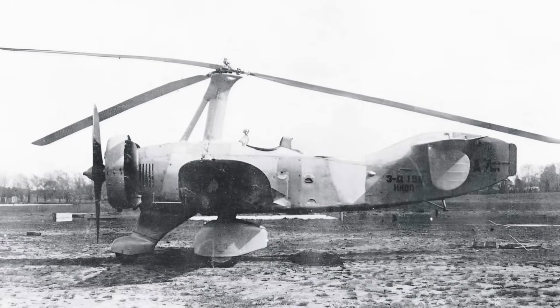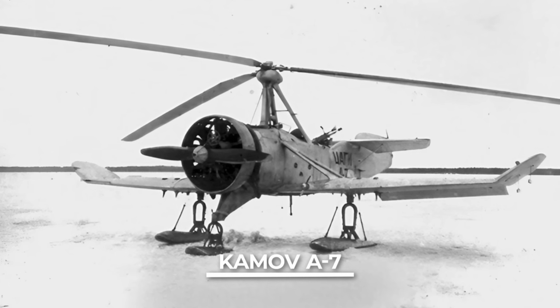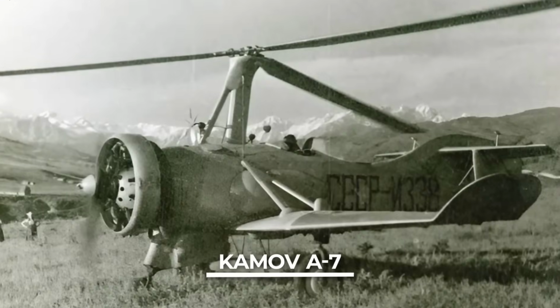After acquiring a degree in aeronautical engineering, he developed a series of gyrocopters in the 1930s, which actually saw some use in World War II. In 1943, Kamov took a shot at developing his very first helicopter, but his approach was unlike anything else.